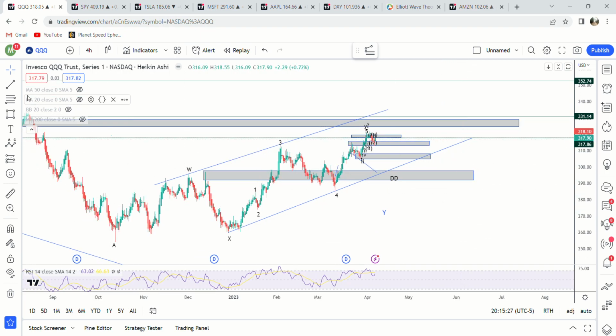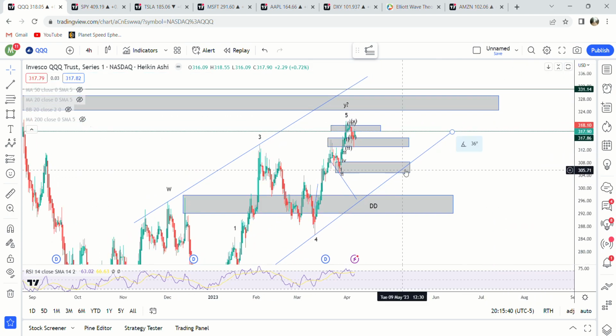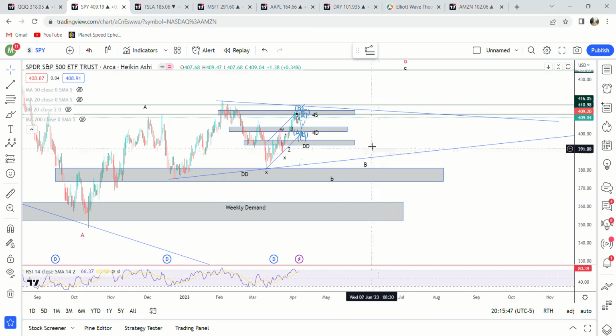And I would expect on QQQ at least a correction down here to 295. But at the minimum, 308.30. Next move is almost guaranteed down to here, 304 to 308. On SPY, 401 to 403 is almost guaranteed. The rest of them we'll have to watch, but Microsoft obviously hit the target as well.